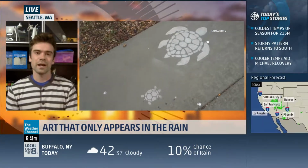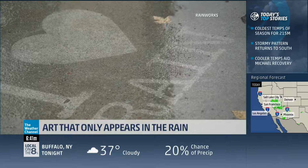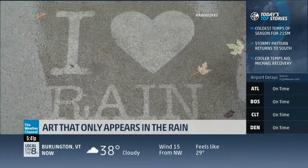So when we take the stencil away, everything looks invisible like normal. But the next time everything gets wet, the concrete turns dark like normal, except for where we sprayed. And that contrast between the dry and wet parts of the concrete create your image. And that's what we call a rainwork.